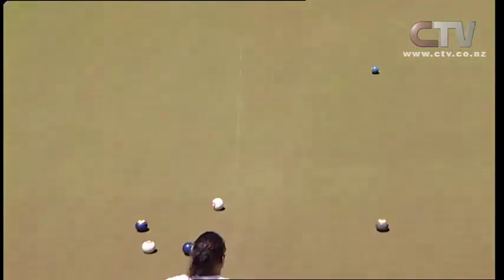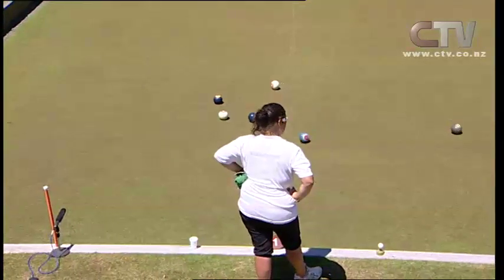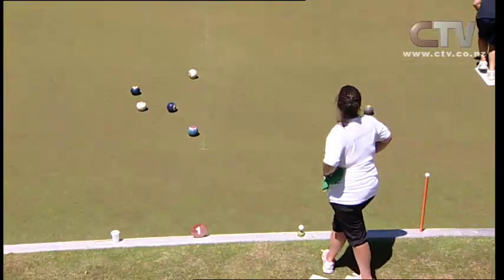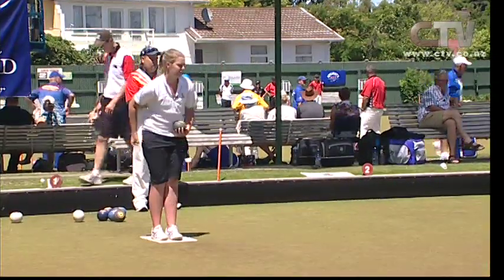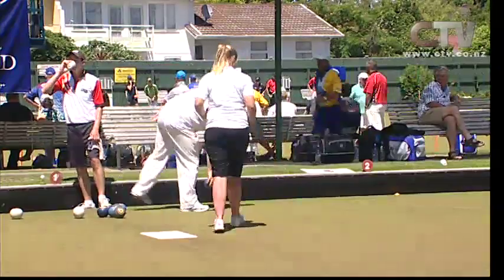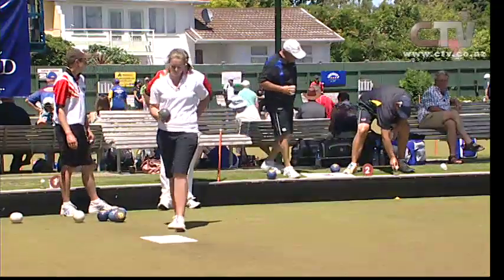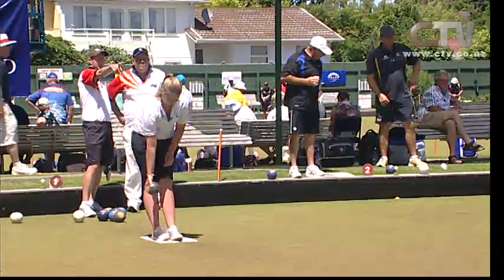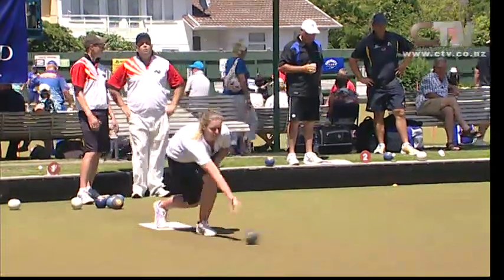So he's cluttered it up, is he? Yep. That was Mandy Boyd's bowl on the road. Mind, from Kelly's point of view, he's only got to be the furthest up bowl, isn't that right, really? Yeah. Come on, you do it. That's where the bowl is. Sweet. Good call. So the two men are discussing things while Mandy Boyd plays hers.